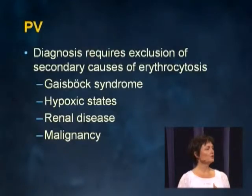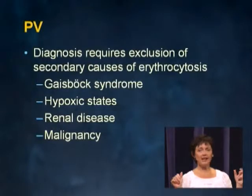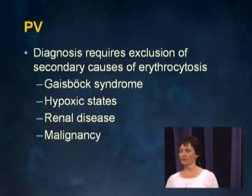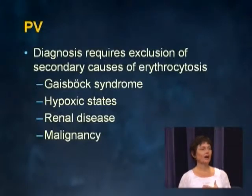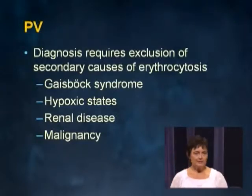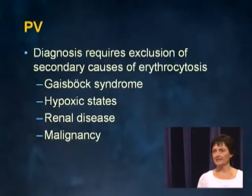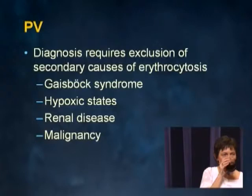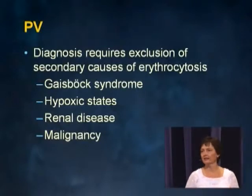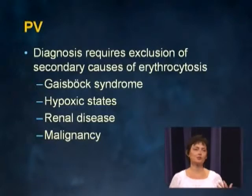Things like renal cell tumors, as a paraneoplastic syndrome, will secrete erythropoietin. Cerebellar hemangiomas will secrete erythropoietin and give you a secondary rise. So some of the malignancies. And then Gaisbock's is on here. Anybody know what Gaisbock's is? Stress polycythemia or spurious polycythemia. It was initially described as that type A personality, a little hypertensive, overweight, middle-aged man with a type A personality, and it's really a contracted plasma volume that falsely elevates your red cell mass.